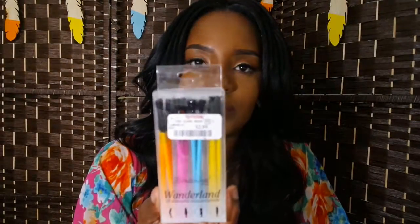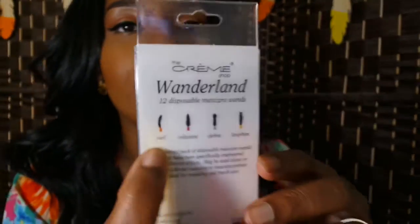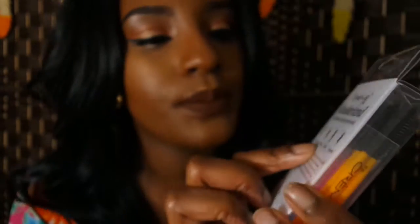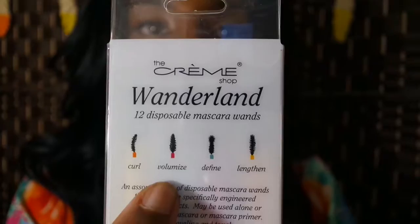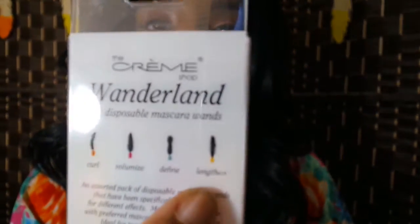Okay, since we're talking about mascara, I will get these too. So sometimes when you just want a different applicator for different things, if you want your lashes to look longer, it just depends on how you want your lashes. This is an option to go and get the actual applicators, and you just stick it inside whatever mascara you want to use. And depending on which one you want to get, we have the one that curls. We have the one that'll give you volume. It'll volumize. Then we have the one that will define your lashes. And then we have the ones that'll give you length.